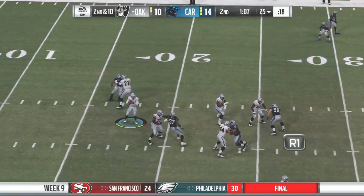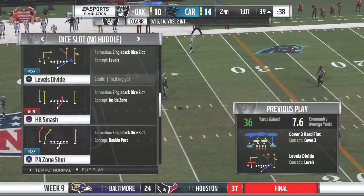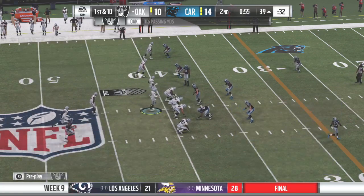Back to the air on 2nd down. It's Carr. He's going to loft one deep left. Oh, this is taken in. It's complete. That one goes for 36 yards. First down now, but the clock continues to move.